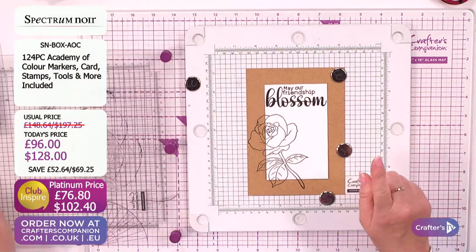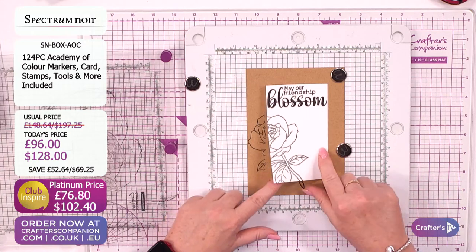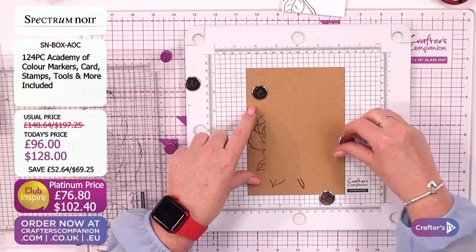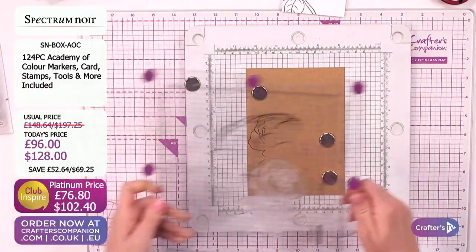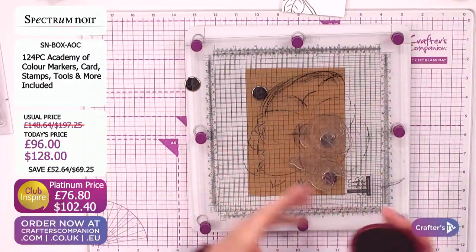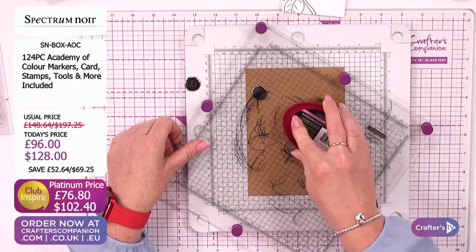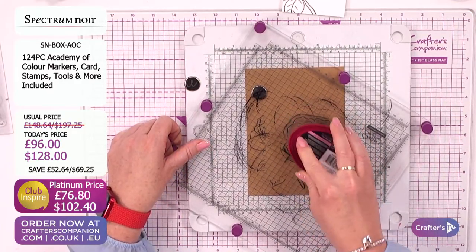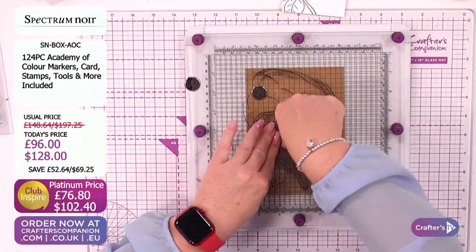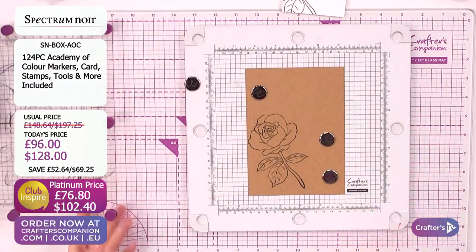Yes, but I haven't taken it off my stamping platform because I've kept the craft card down. I'm going to just take away the top layer. So keep that in place, and I'm just going to pop these back in. What I have then done is taken my sentiment away, and all we're going to do is stamp that flower down. Now, this definitely doesn't need to be perfect, but I'll show you why we're doing this in a second. So we're just going to make sure, because that's in exactly the same place, that that's stamped down underneath.